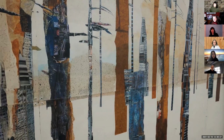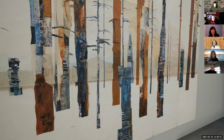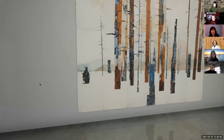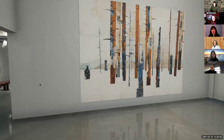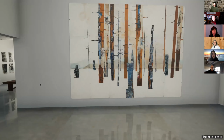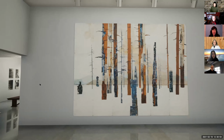So let's maybe step back for just a moment to see the whole. This piece, Urban Interface, was made in 2015. It was part of a project I was involved in called Fires of Change. Scientists and fire managers in Northern Arizona wanted artists to talk about their relationship with the landscape.